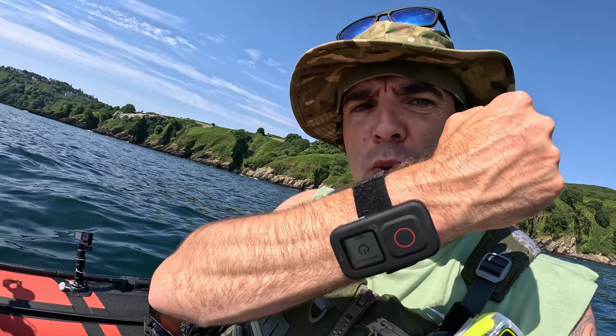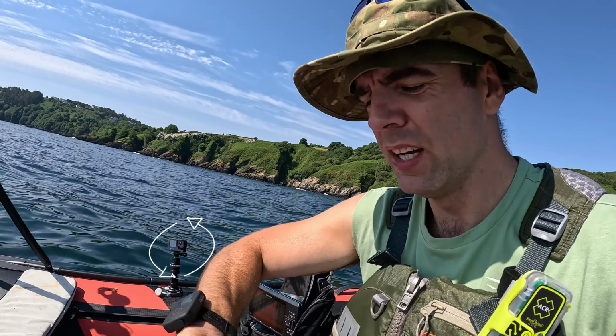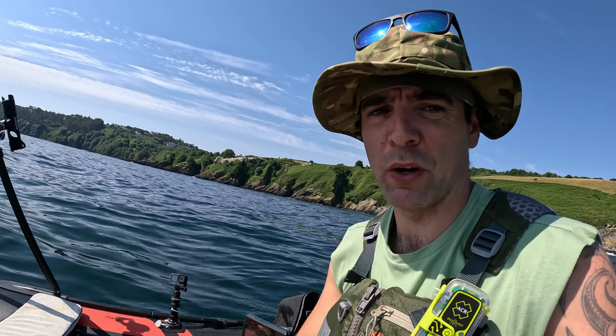First test of the GoPro wireless remote. So basically, when I've got cameras dotted around the boat, I don't want to be leaning up turning them on all the time, so I just turn them on with this. It's actually really quite handy. Right, let's bring the boat in and we'll carry on with the mission.